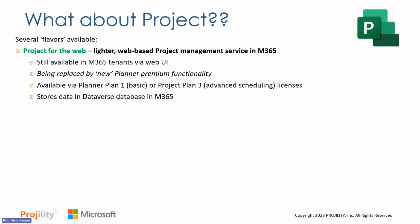So Project for the Web, or the new Planner with the premium functionality, is a version of Project that's still out there. Today, this is available in most Microsoft Office 365 clouds. It's available in the commercial cloud. It's available in the GCC, the government community cloud. It's also available in the EDU cloud, which is for higher education and K-12 organizations.